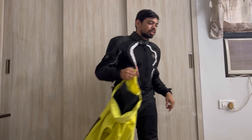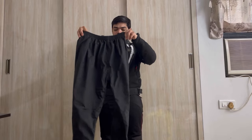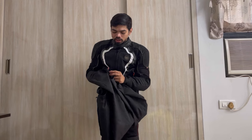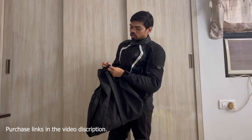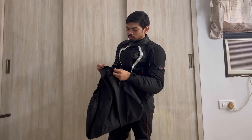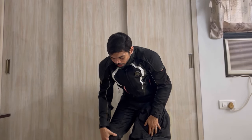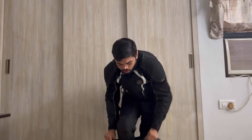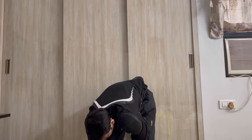Now the rain pants. These are the type of rain pants you get with the jacket. There's a small button here so that your pant doesn't go near the engine casing or the chain, or if you are sitting as a pillion. My riding pants have a knee guard over here, and even if I am wearing a knee guard and riding pants, it goes well with it.